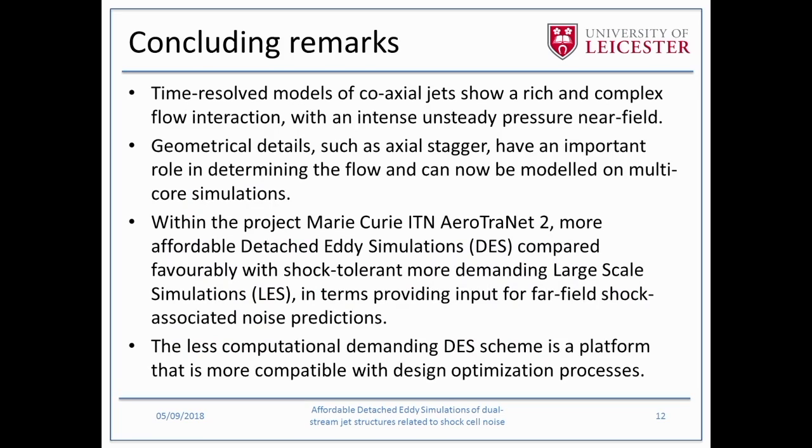In conclusion, we've just had a glimpse that the flow in a dual stream jet is very rich in flow structures. It is an interesting flow to analyze, and it has an intense and steady pressure field. Nowadays, with high-performance computing, it is possible to capture significant geometrical details of your nozzles, such as stagger angle, and this, we have seen, does influence the development of the jet plume.